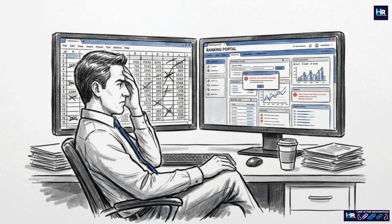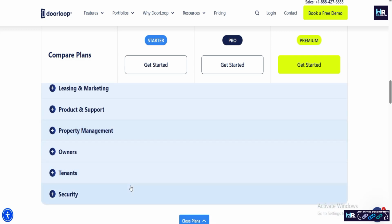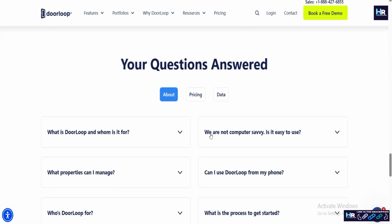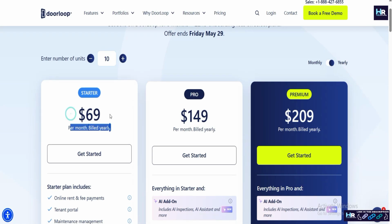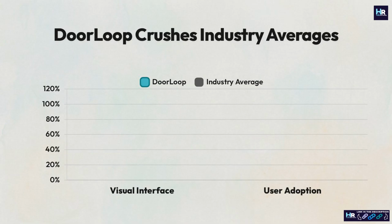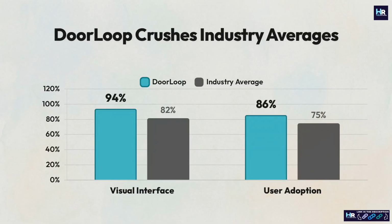Earning that efficiency comes with a hidden cost. You have to navigate a strict, time-intensive onboarding period to synchronize bank accounts and migrate legacy data. Once set up, the platform's performance and ROI peak squarely in the 10 to 200 unit portfolio range. This UI scorecard compares DoorLoop's 94% visual interface score and 90.5% user adoption rate against industry averages. That high usability allows operators to skip the steep learning curves associated with legacy tools.